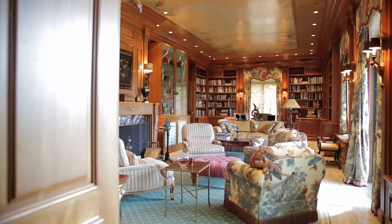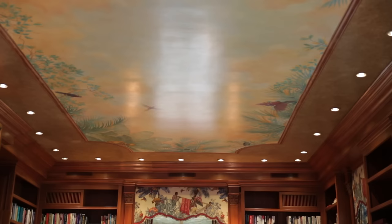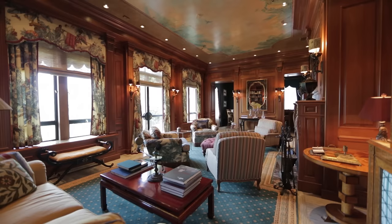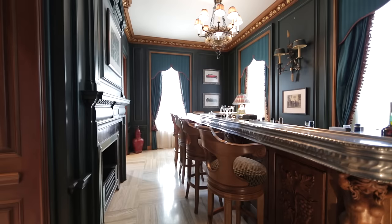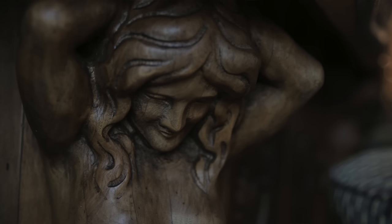We call this room the library. It's all cherry wood paneling. It's been painted by an artist. I love this room because it's very warm and inviting. And the best part about it is that it's right next to the bar, so that it's easy enough to get up and have a drink. When we have friends over, this is usually where we have cocktails and appetizers.